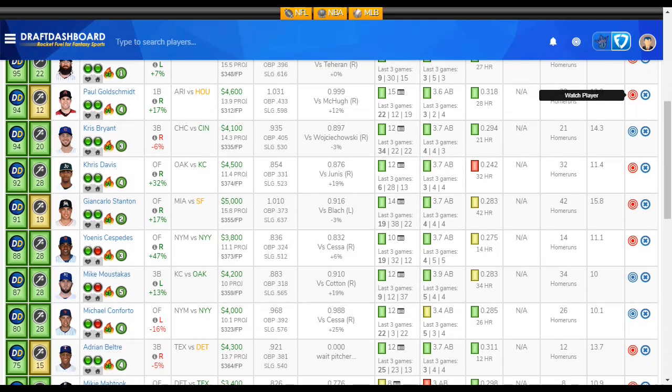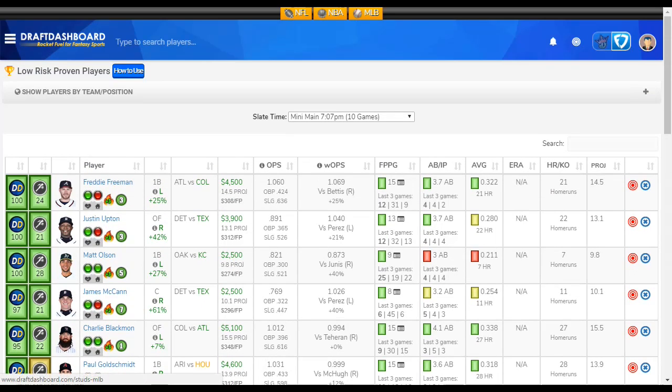So that'll pretty much take care of the guys we want. Oh, I've been watching and playing this guy a lot lately and doing well with him. So let's put him on. As you can see here, he has 34 home runs, about 10 fantasy points a game. Alright, so now that'll bring us to the next step.